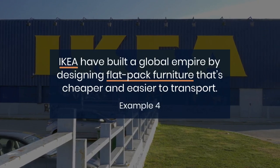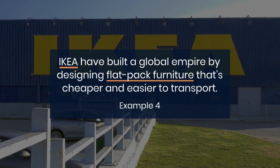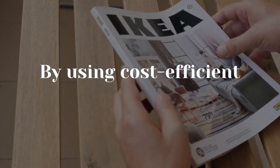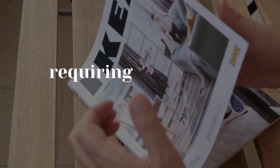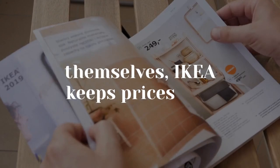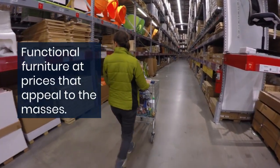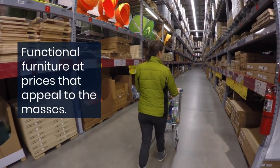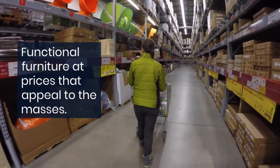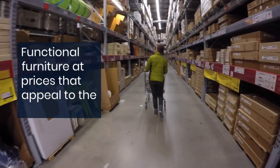Example 4. IKEA. They have built a global empire by designing flat-pack furniture that's cheaper and easier to transport. By using cost-efficient materials and requiring customers to assemble products themselves, IKEA keeps prices low. Their streamlined supply chain and global sourcing strategies also play a major role, resulting in stylish, functional furniture at prices that appeal to the masses.